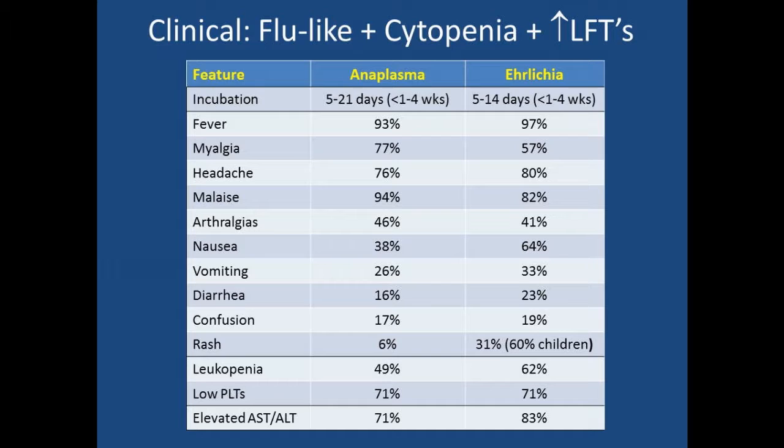Now here are the two organisms, Anaplasma and Ehrlichia. And you can see it's a flu-like illness with some nonspecific symptoms. They're really very similar in their clinical presentation. Where they differ are the rates of rash, especially in kids. We see more of a rash with Ehrlichia than we do Anaplasma, but you can certainly still see it here as well. The labs, leukopenia, low platelets, and elevated transaminases.